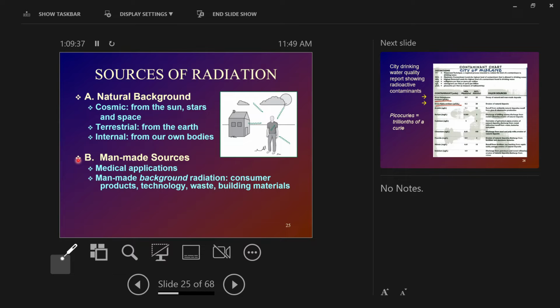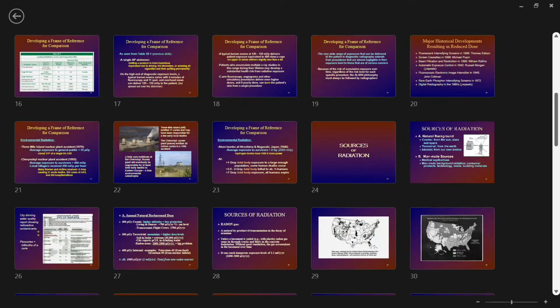That's natural background. Man-made sources, though, we can limit our exposure to, right? You can choose not to be around them. Medical applications, some you can, some you can't. You can limit your exposure to man-made radiation by not getting x-rays unless they're absolutely necessary. This is the primary reason we're not just x-raying each other here at the school, because it's not medically necessary. Man-made background radiation also comes from consumer products, technology, waste, and building materials. We'll cover those a little more in a bit.